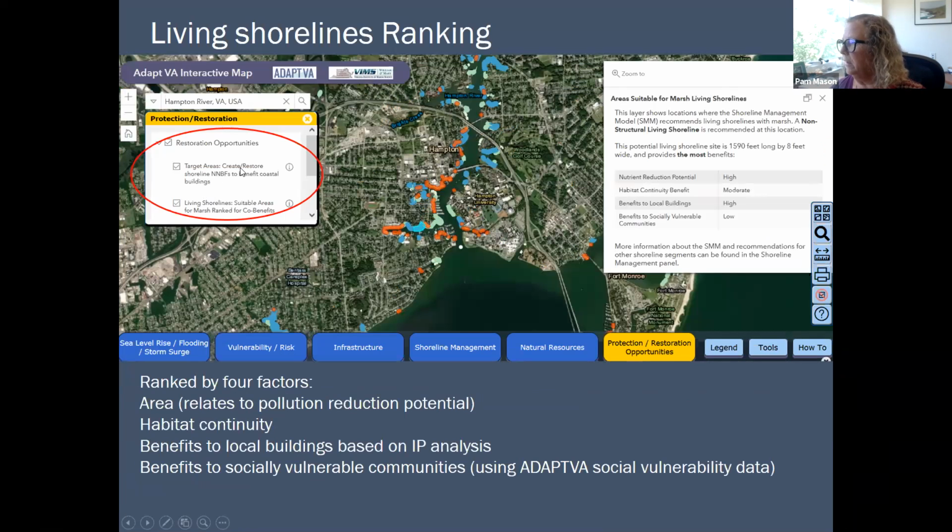So a little bit more detail on something else that we've provided around the targets is a second project that we have just recently completed at the Center for Coastal Resources Management. It was a living shorelines suitability ranking for where living shorelines were considered suitable. So we took all of the living shorelines that were mapped as suitable by the shoreline management model. We developed a ranking for them. And we used a very similar approach.